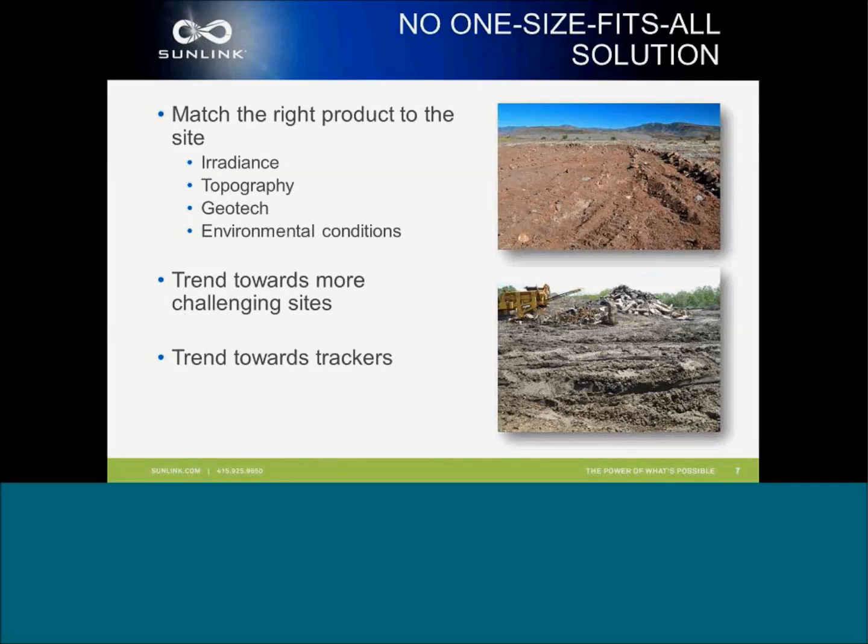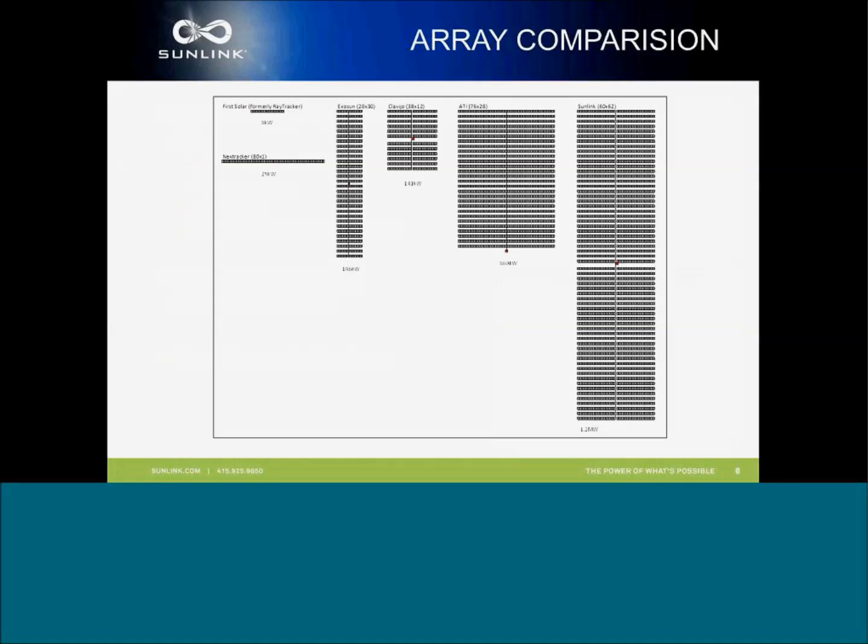So there are certain things we could do with the racking to help with that. A lot of our focus of our product design is making sure that we can make installers look like heroes at the end of the job. And as discussed, we're seeing a trend towards trackers, especially here in the United States. Elsewhere, it's a little bit different.